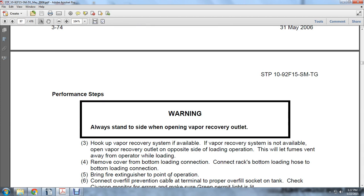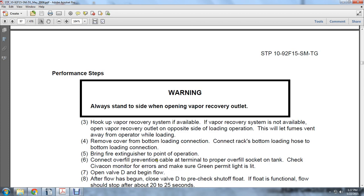This will let the fumes vent away from the operator when loading. Remove the cover from the bottom of the loading connection. Connect the rack's bottom loading hose to the bottom of the loading connection. Bring the fire extinguisher to the point of operation. Connect the overfill prevention cable to the proper overfill socket of the tank.